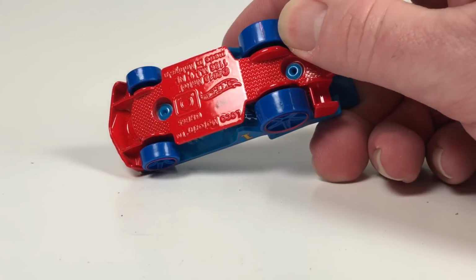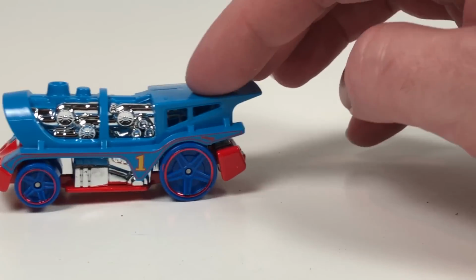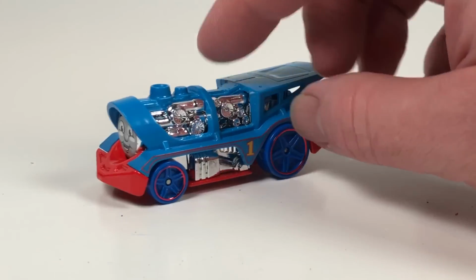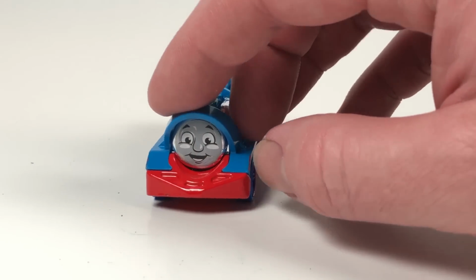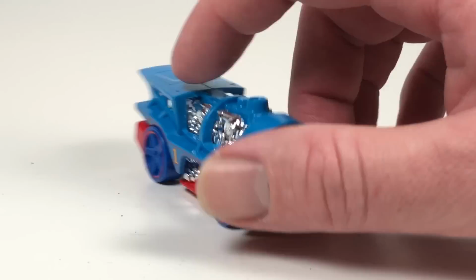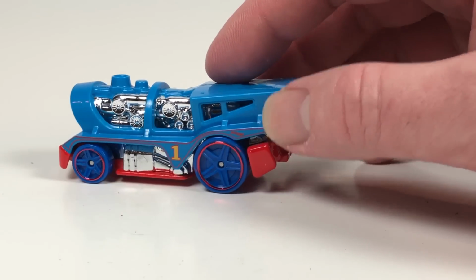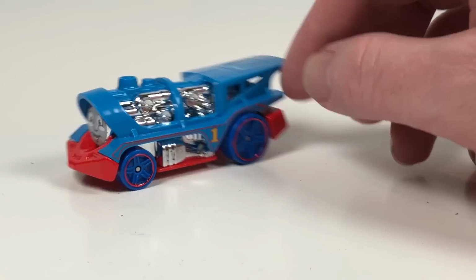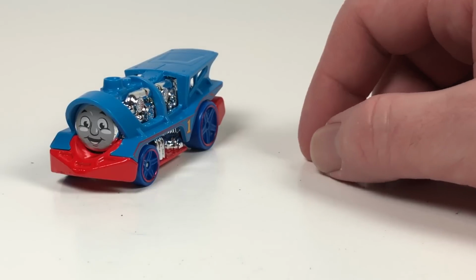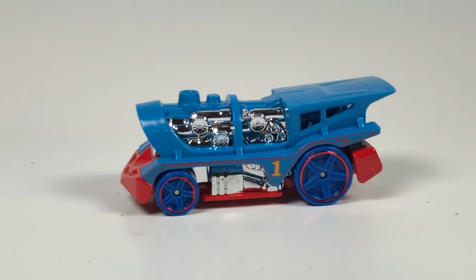Plastic body, metal base, making it probably a good downhill racer. You get the graphic up front here, of course, Thomas's face, and the graphic on the side with the number 1. Kind of interesting, right? Not super interesting, but everybody likes the crossover collectible stuff from Hot Wheels. I'm not a huge fan of it. I don't collect too much. Obviously, I prefer real cars, and if you watch this channel a lot, you know that. But this stuff is kind of cool too.